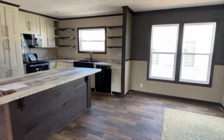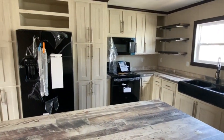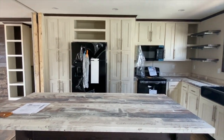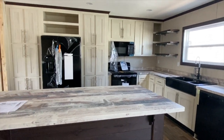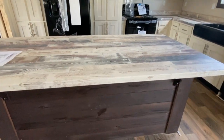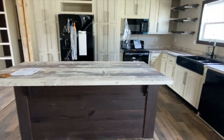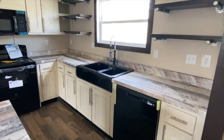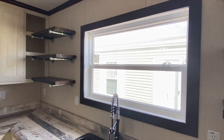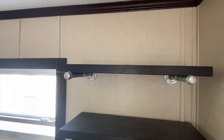From the dining room on to the kitchen, you've got open shelving over here, but you also have regular cabinets on this side. Lots of storage space. You've got counter space. Love the butcher block countertops. Love it. You've got this huge island here. You could put three or four bar stools here depending on how they're made. Really nice. Black appliances, black sink, black and silver faucet. Love it. This extra wide window is nice. And I love the open shelving. Really nice.